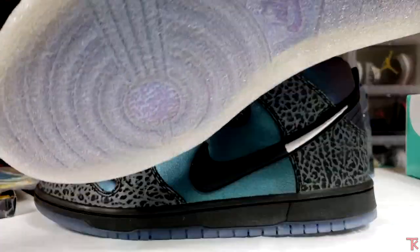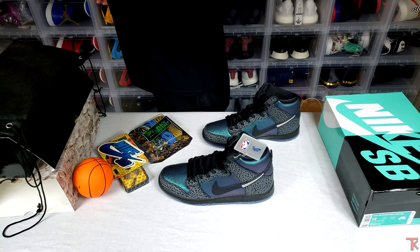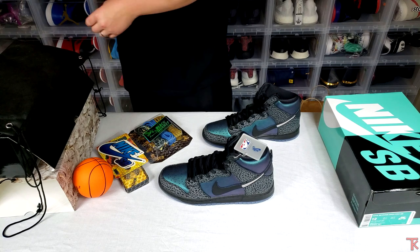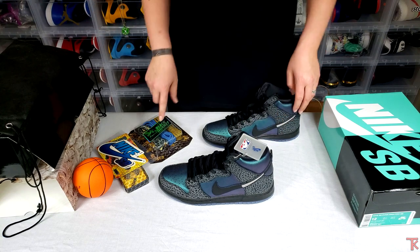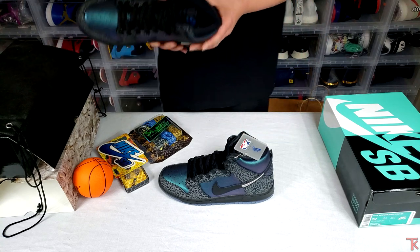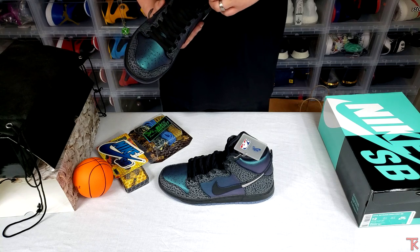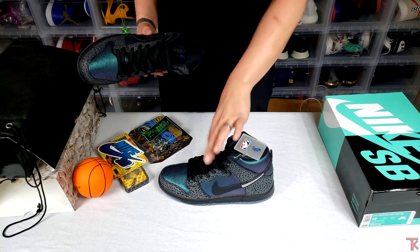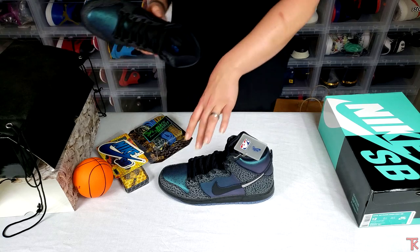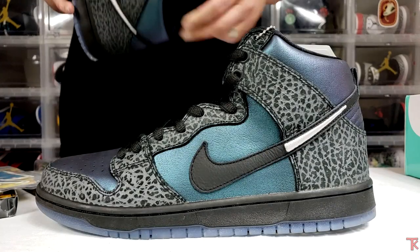Even the bottom, I've got a protector on it, but the bottom's kind of pearlescent. Can't go wrong with that. That's the one thing they should have done with these. Instead of silver lace tips, they should have done a pearlescent lace tip on them. So, it's got regular black tips on these laces. So it's got the purple and teal pearlescent iridescent upper.